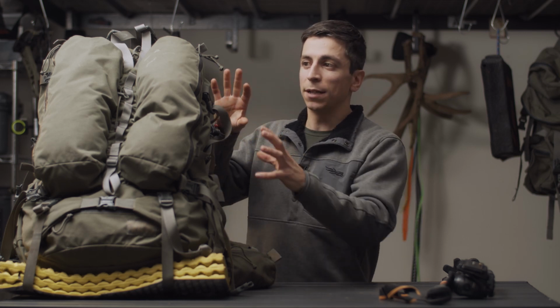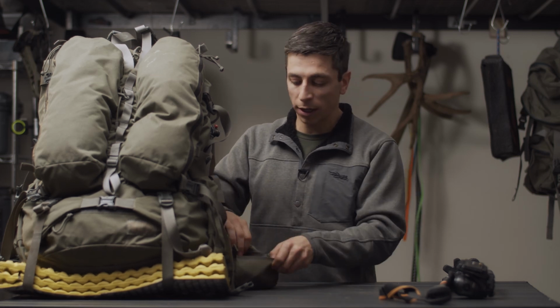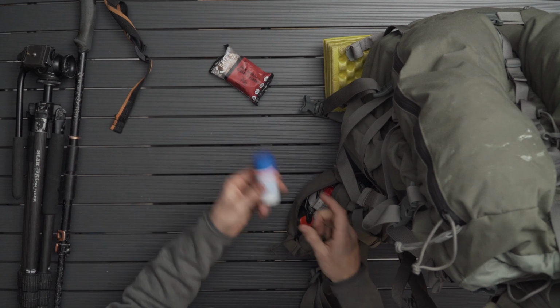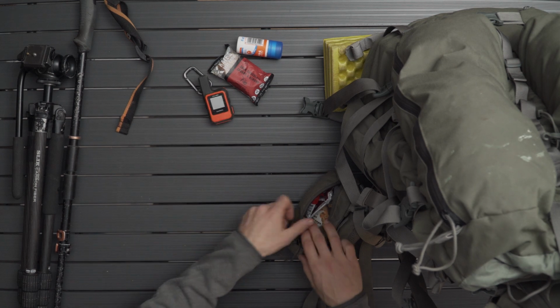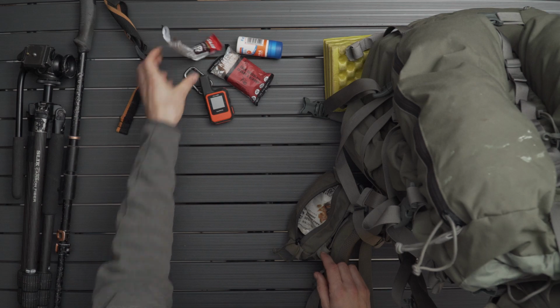You want to keep those items that you want quick access to quickly accessible. So waist belt pockets should have things like your snacks. I've got some sunscreen in here, your SOS safety device, which is an InReach, and quick burning, high sugar foods like Shot Blocks.